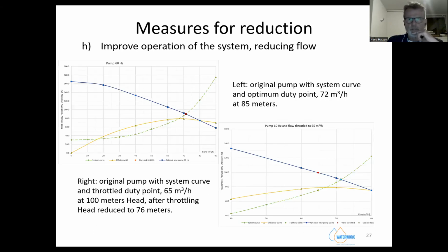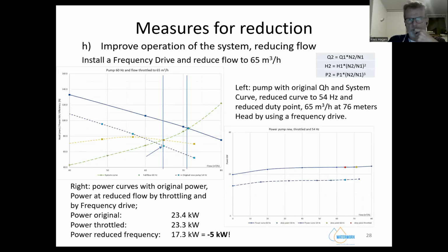Now, there are two ways to reduce flow. You can throttle the discharge valve and reduce the flow, but it will lead to an increased pressure. But you can also use a frequency control to reach the same effect. It's shown in this left diagram. On the top, the blue line is the original QH curve of the pump, and the dotted line is the QH curve with a reduced frequency.